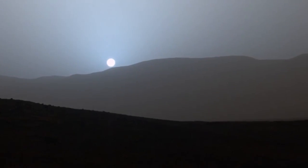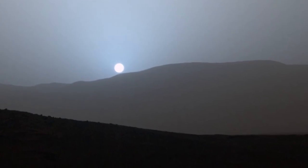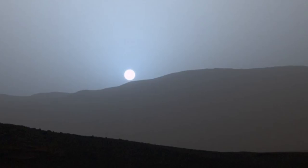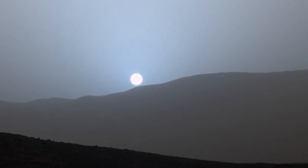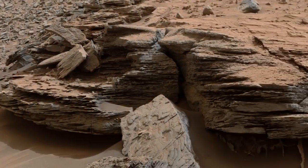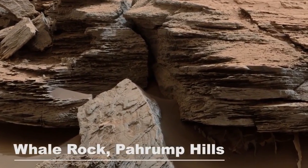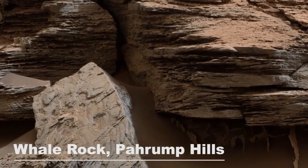Curiosity stops to take a picture of the Martian sunset, which is actually blue on Mars, unlike the red sunsets we see here on Earth. Scientists believe this is due to the fine particles in Mars' atmosphere, which permit more blue light than here on Earth. This image of what is known as Whale Rock shows an example of cross-bedding. That results from water passing over a loose bed of sediment.